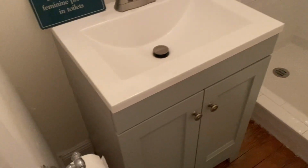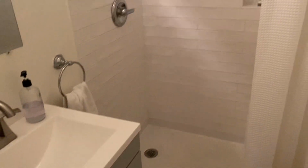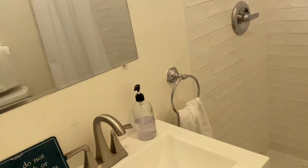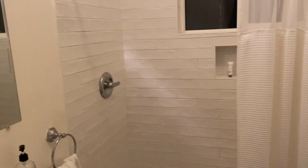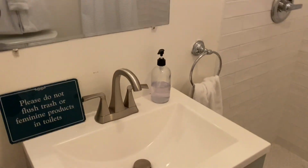Then you got the bathroom. Let's cut the light on. Okay. Nice little shower in there. The little lights come on. There we go, y'all. My bad. Brighten it up in here. Nice shower. Got that air kicking. Can y'all see me? Really cute.